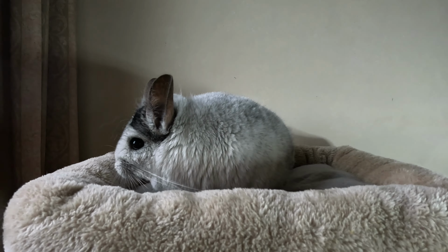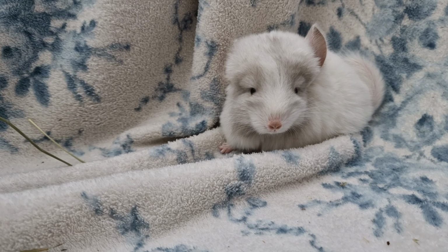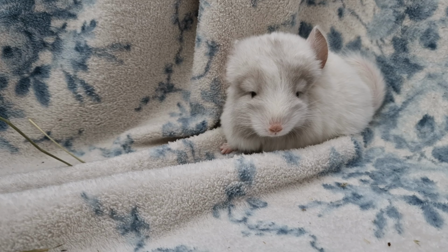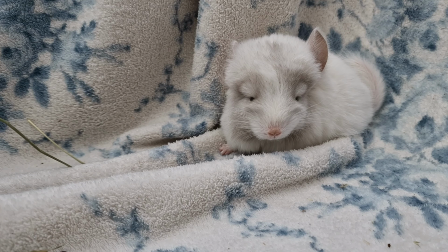Now if you have a mixed litter, so males and females, you need to separate those as well, because believe it or not, chinchilla kits can actually become pregnant at a very, very early age, and you don't want that. So if you've got a mixed litter of males and females, you need to remove them and put them into separate cages. And that needs to be done at about 8 weeks of age.